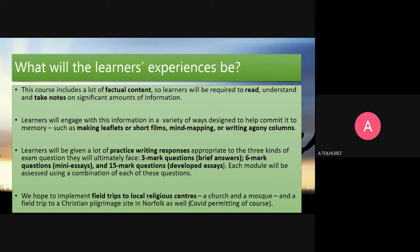They will also be given more exam-focused practice, lots of practice writing responses of the kind they will face in the exams, of which there are three questions: 3-mark questions, which are very brief and just require learners to demonstrate their subject knowledge, 6-mark questions, which can include analysis as well, and 15-mark questions, which are quite detailed, developed essays, in which the main focus is analysis and evaluation. Each module that the learners go through will be assessed using a combination of each of these questions. So from the beginning of the course, they will be using GCSE skills and therefore developing their exam technique.